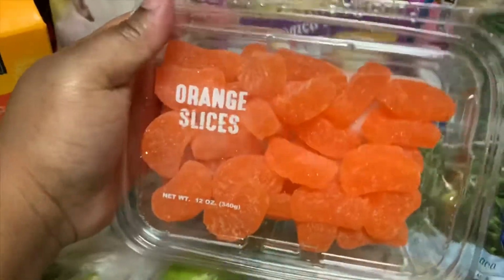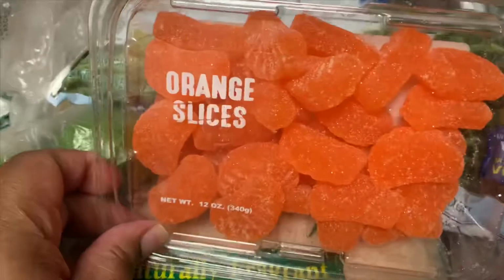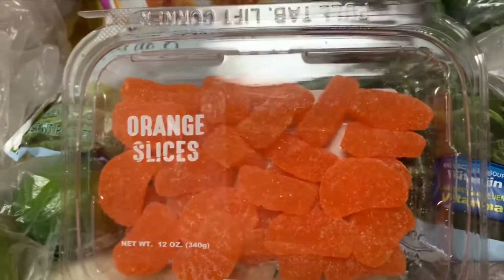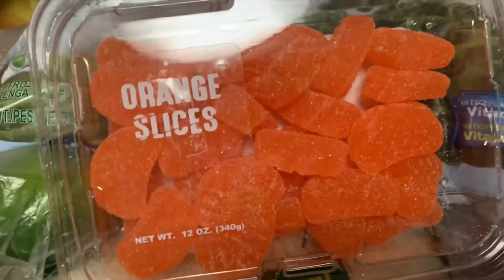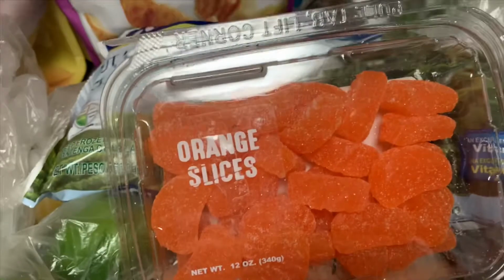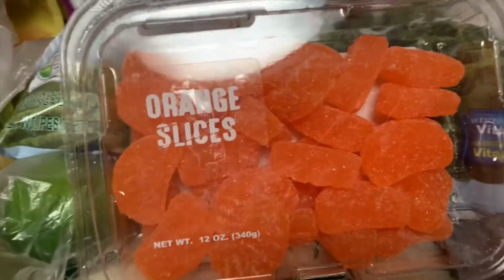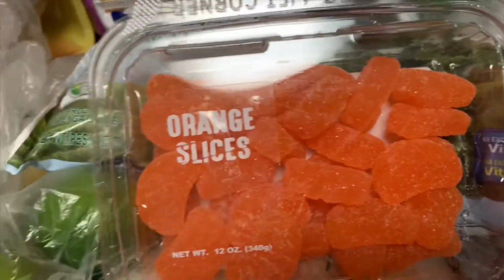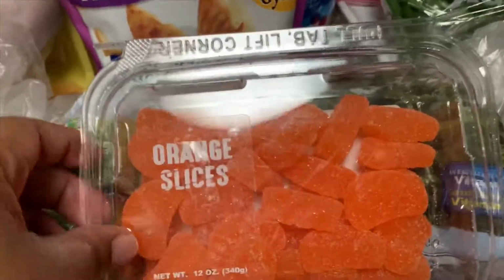Daddy in these orange slices. So I was supposed to make this trip to the store by myself, but when he knew that I was going to the international store, he wanted to go. And when I take him, it's like I'm taking one of the kids, because this store, you pick up everything. Everything you see, you want to buy. So he picked up these orange slices. I don't like them. I never have. They're too sugary, but to him, this is one of his favorite candies.